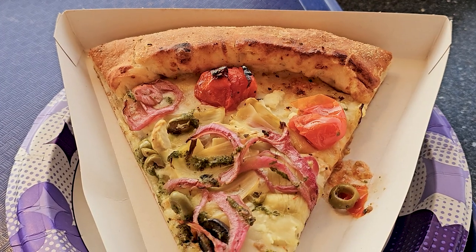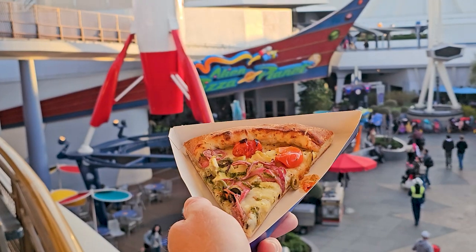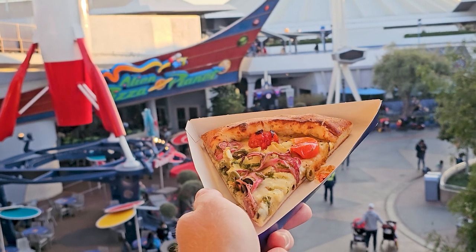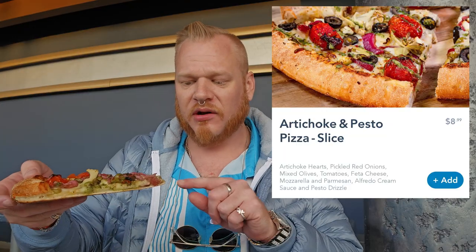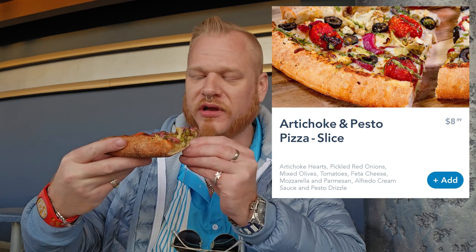This is the Artichoke Pesto Pizza. It has artichoke hearts, tomatoes, pickled red onions, olives, Parmesan, mozzarella, feta cheese, and it's got a pesto sauce on it. Okay, and I want to try this pizza too. It didn't look as hot and fresh when it came out. It's been sitting around for a while, but you know, we'll give it a go.